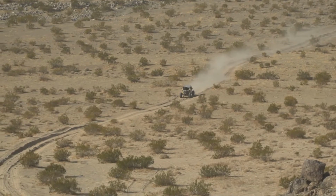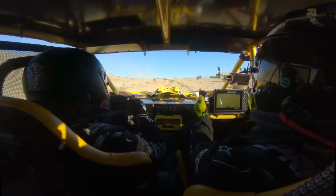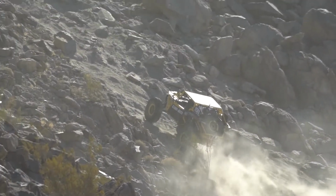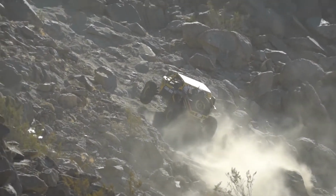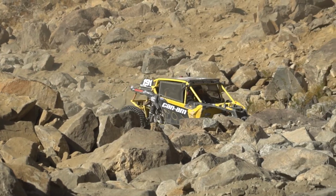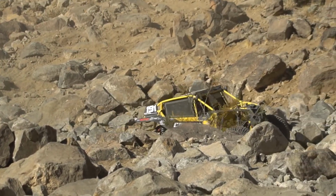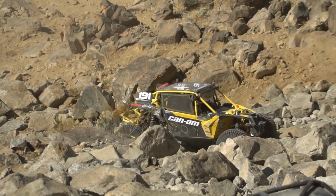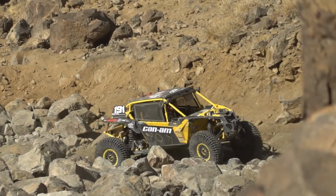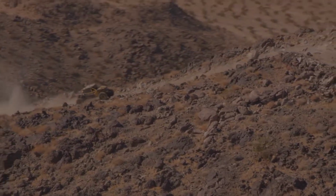In the desert, cooling's definitely huge, but I think in the rocks it's even more important because you're getting no airflow in the rocks. You're going so slow, and you're relying on your radiator to cool your car and the fan. You're getting no flow. So keeping the car cool in the rocks just helps it out once you get out in the open and get some airflow. And my car ran cool all day. I don't even think my fans kicked on that much. I mean, the radiator definitely moved some air.